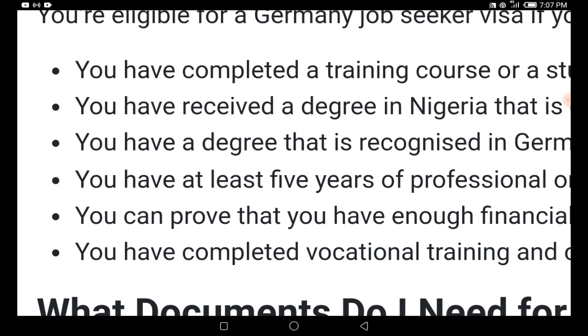I talked about this in the previous video I dropped for you about the Germany Opportunity Card that just launched yesterday. Okay, and you are also eligible if you have a degree that is recognized in Germany. You are also eligible if you have at least 5 years of professional or academic experience. You are eligible if you can prove that you have enough financial resources to cover your expenses while you are in Germany.